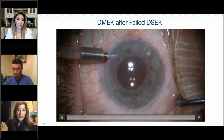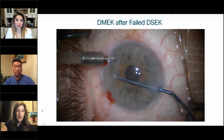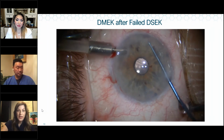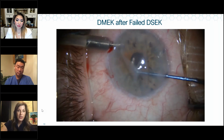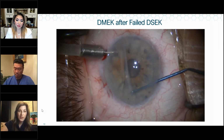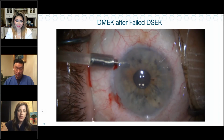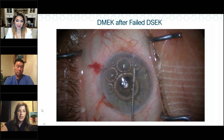Okay, great. Well, this is a patient that had an extended depth of focus lens. She had had a DSEK in the past, and the DSEK was failing, so we thought, let's try and give her the best vision potential. Here I'm using the Sinskey hook to release the DSEK graft 360, and then we pull it out the main incision. I didn't use any OVD, I just used an AC maintainer.